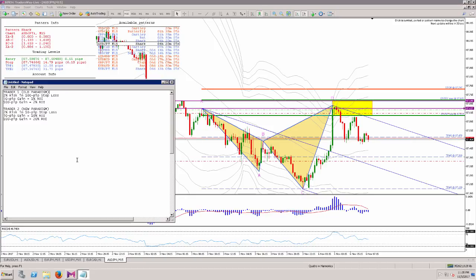Okay, trader 1 is in the old paradigm. Okay, puts 2% risk into a 100 pip stop loss trade. Okay, listen, it could be 75, it could be 150, whatever. Okay, we're just doing 100 pips for easy math here today. Okay, so when trader number 1 gains 50 pips, well, that's a 1% return on their account. With a 100 pip gain, he's going to gain 2% on his account.